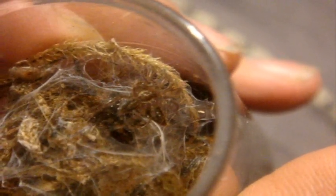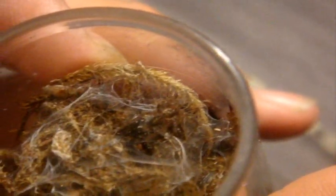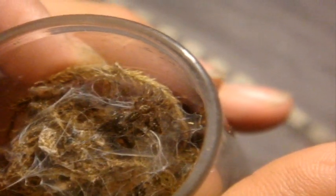Heterothele gabonensis, the Gabon dwarf. They only get up to a 2-inch or 2.5-inch leg span as an adult female, and males will have about 1.5 inches. Very small tarantula. And there you go. Smallest T that I have so far.